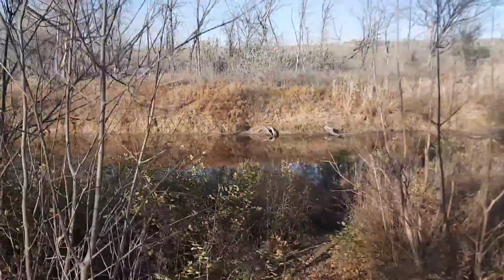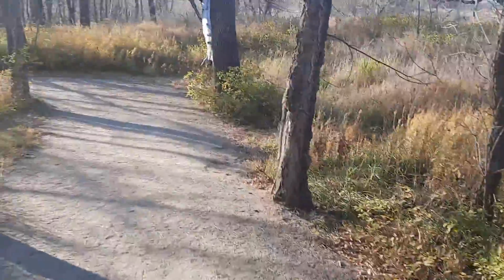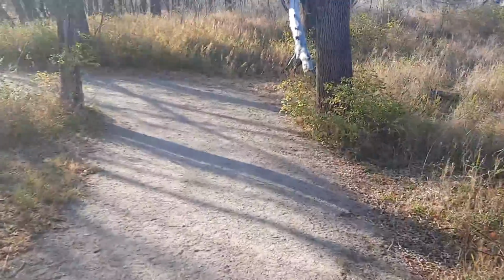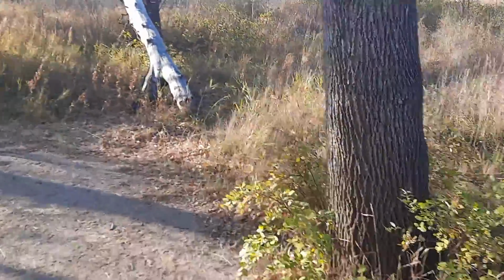River passes down there. I actually come here every now and again to go fishing. I'll make a point to show you that on the way out. It's not far from here.